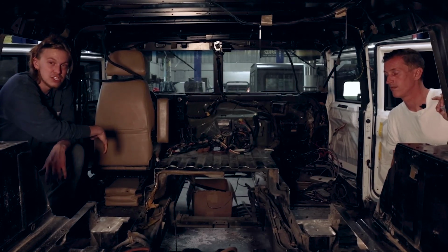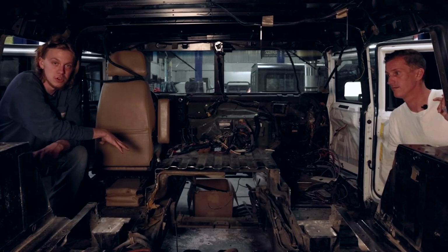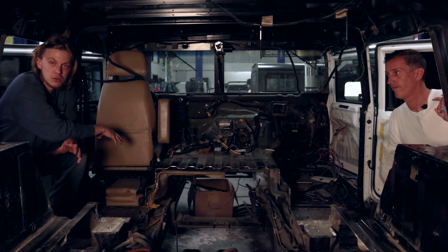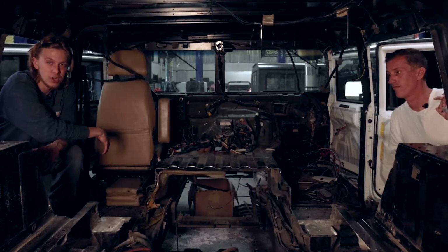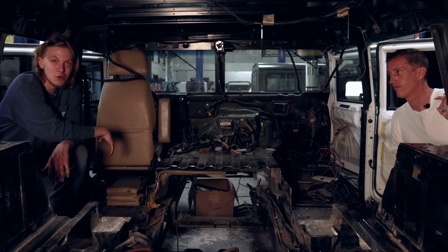And there's a lot of engineering that went into producing these trucks, so there's a lot of gussets and thicker material around the certain parts of the truck that need to be a little stronger. So cutting through that isn't always the easiest, but now we got a huge hole in the truck.